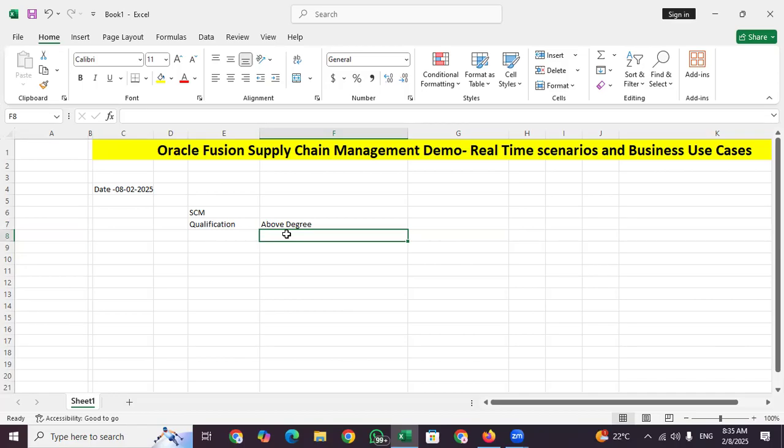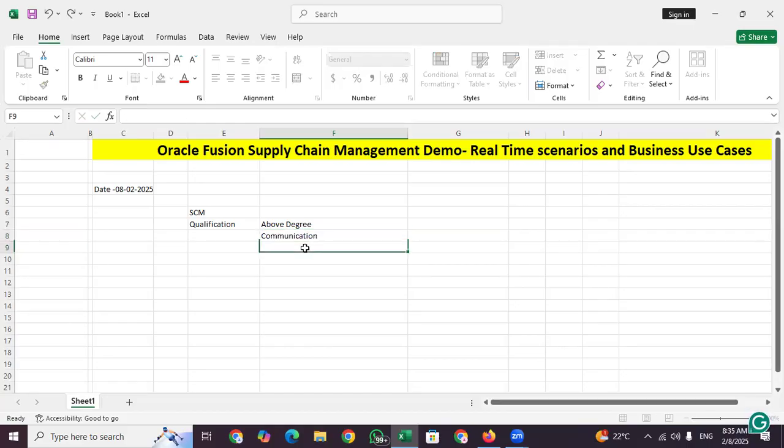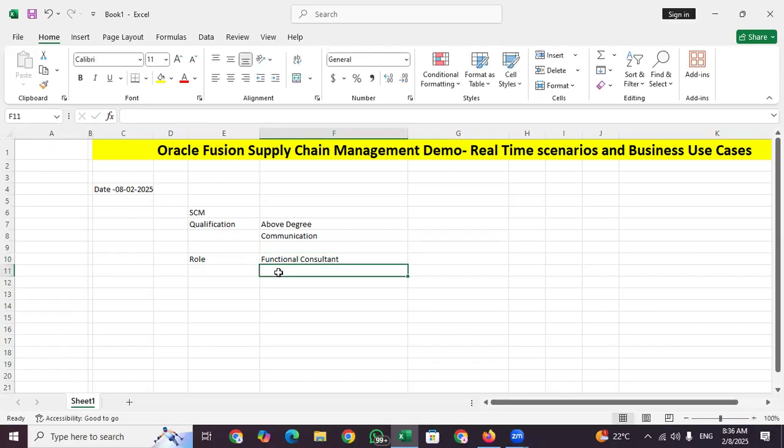And one more thing is communication. This is one of the important assets and important qualities the companies expect from us. Why? Because you are the functional consultant. Your role is functional consultant. Once you are placed in companies, they call you a functional consultant. If you have more than 5 years, you become a senior functional consultant. Below that, you are a functional consultant.